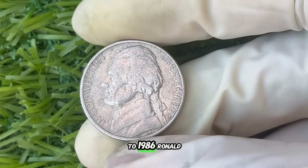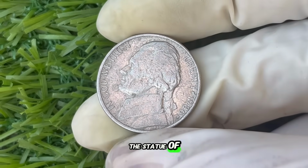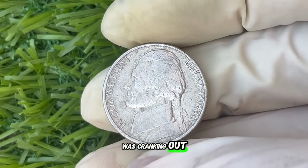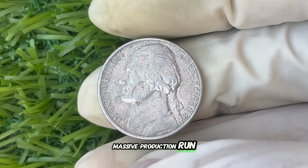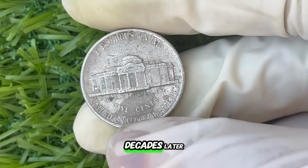Let's go back to 1986. Ronald Reagan was president, the Statue of Liberty was turning 100 years old, and the Denver Mint was cranking out millions of Jefferson nickels. But in that massive production run, a handful of coins were struck with a rare error that would make them treasures decades later.